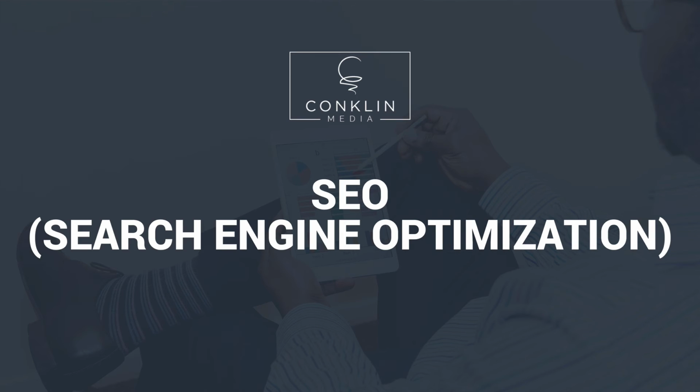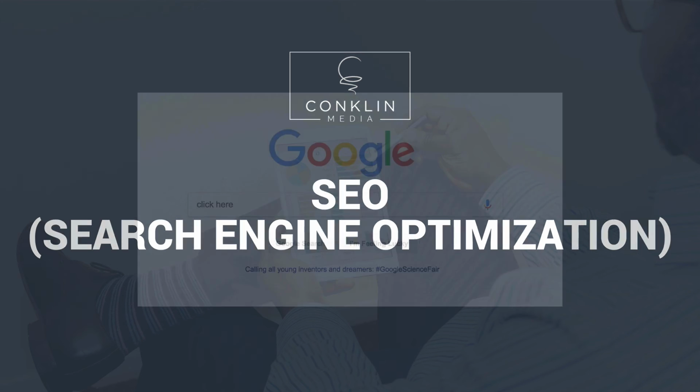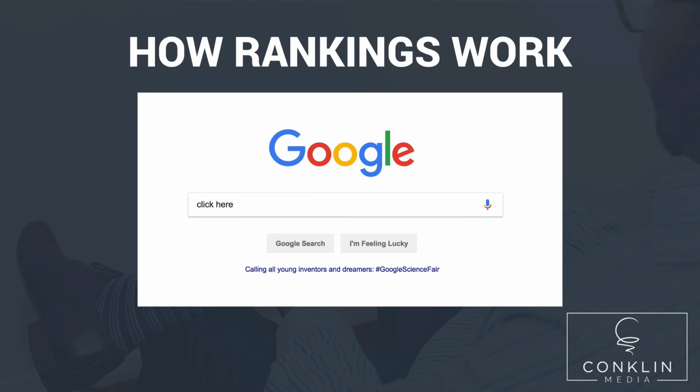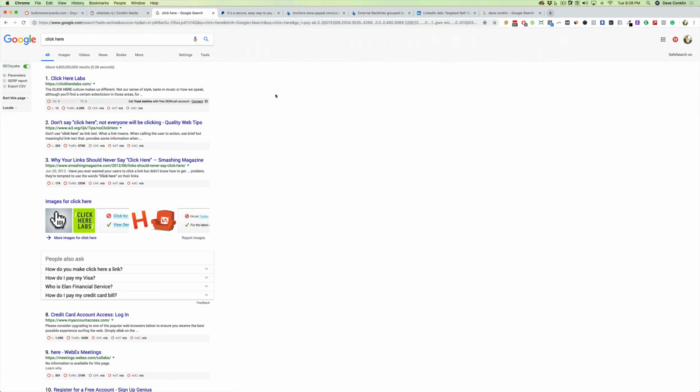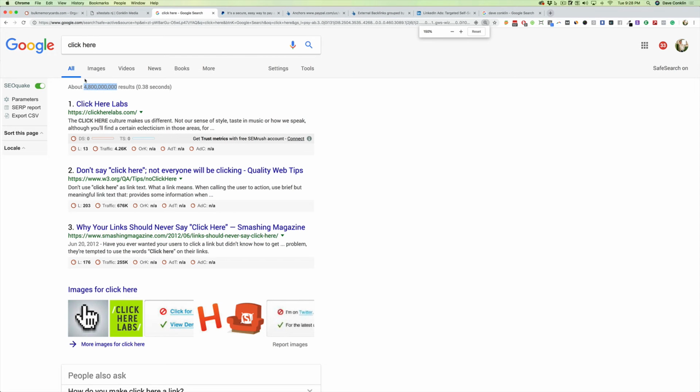SEO is the art of ranking websites in the search engines. So how is that actually done? Well, I'm going to show you an actual example where we're going to go to Google and type in the phrase "click here." I'm going to exit out of the presentation for a minute and just show you. When we Google "click here," there are 4.8 billion, that's a B, 4.8 billion search results that come up.